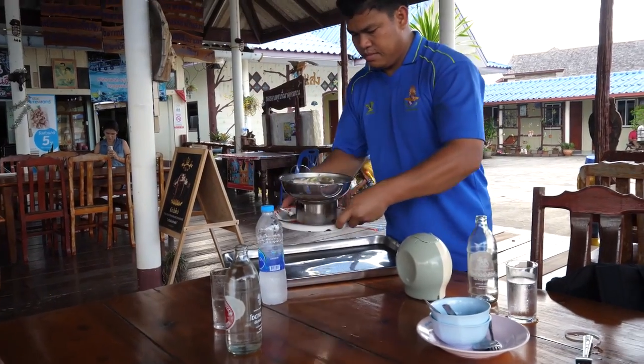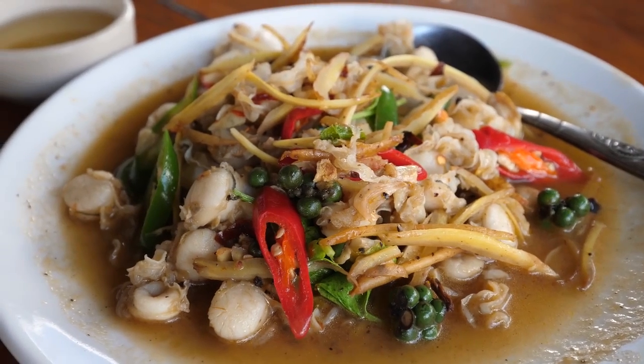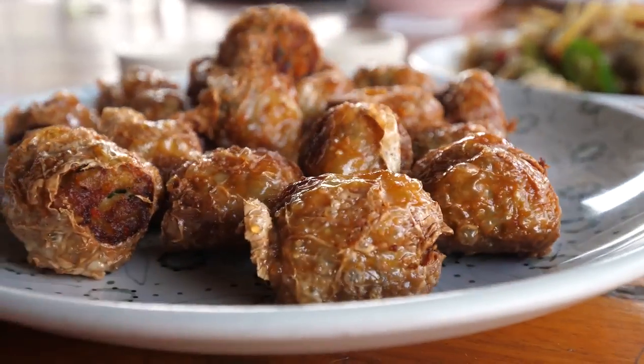Didn't order very much, just a couple of dishes. Just wanted to try this place and just to enjoy the view of Salakpet Bay and just the late afternoon scenery, and it is spectacular. We have the sea breeze.